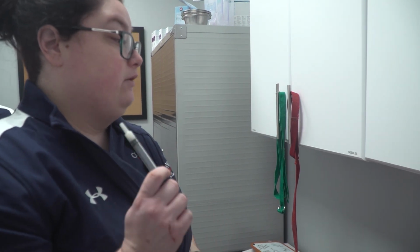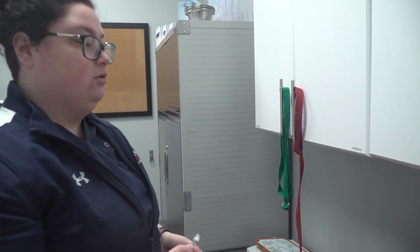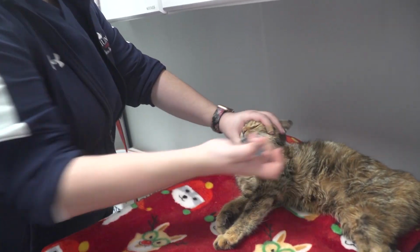And then the last thing that we do before we give her anything else that she might need, as I said at the beginning of the video, she is probably going to need a little bit more sub-Q fluid since she was a little dehydrated. I'm going to give her some Ponazurl, which is another form of wormer. This actually controls another form of parasites. They are coccidia. It is very common in cats, so she's going to get that. That way she is protected from that as well. And that is just an oral.